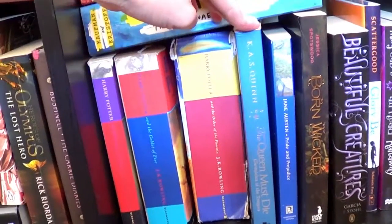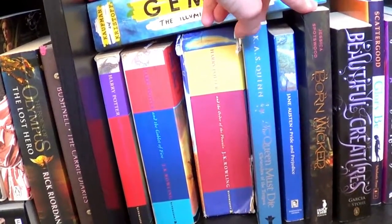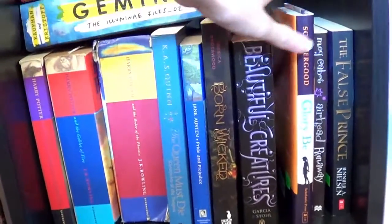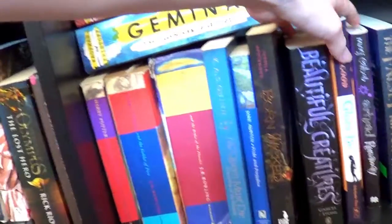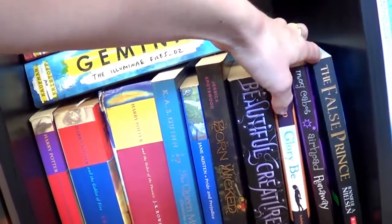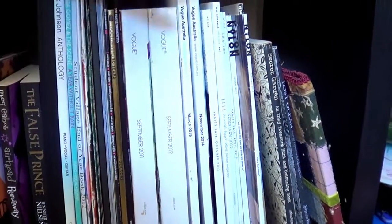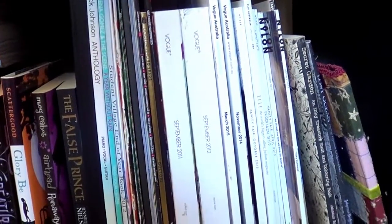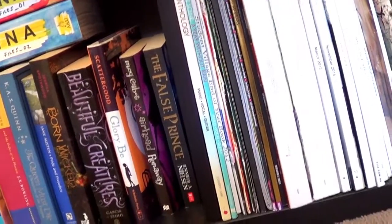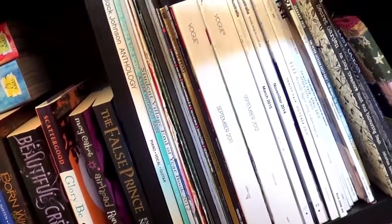The Queen Must Die by K.S. Quinn, Pride and Prejudice by Jane Austen, Born Wicked by Jessica Spotswood, Beautiful Creatures by Kami Garcia and Margaret Stohl, Glory Be by Augusta Scattergood, Airhead, Runaway by Meg Cabot, The False Prince by Jennifer A. Nielsen. Some music books, some tour thingies, and just a whole bunch of magazines that I want to keep forever, and then some colouring books and a notebook.